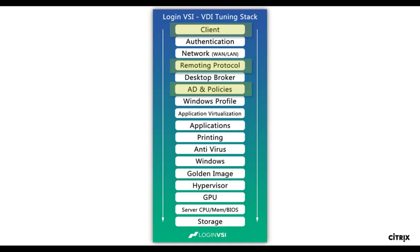So we started to look at the system. And as a little help for myself, I use this VDI tuning stack image. I start to isolate the layers that I want to dive into. So on the server, actually my colleague took a sneak peek and he noticed that the clients were using a lot of CPU resources.